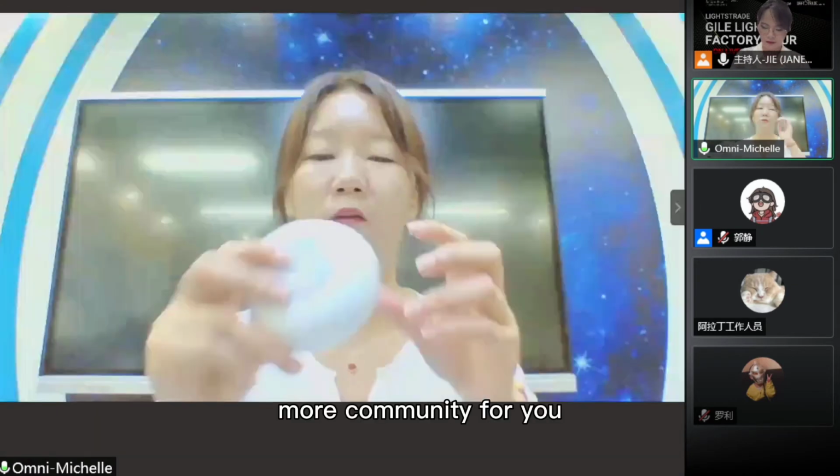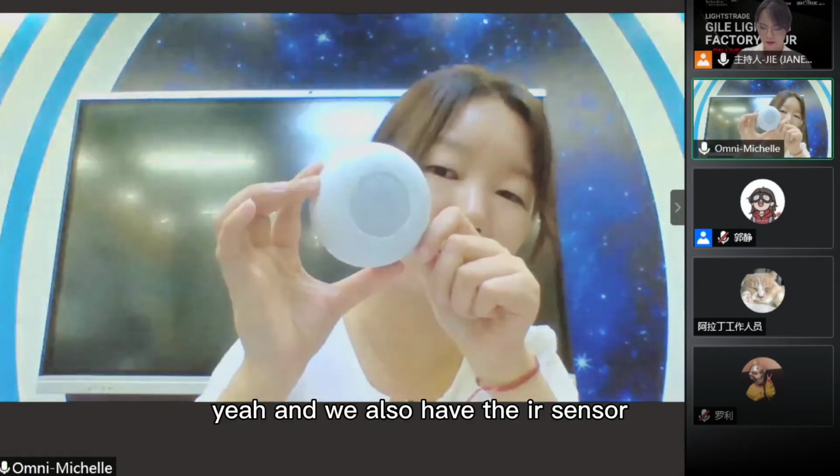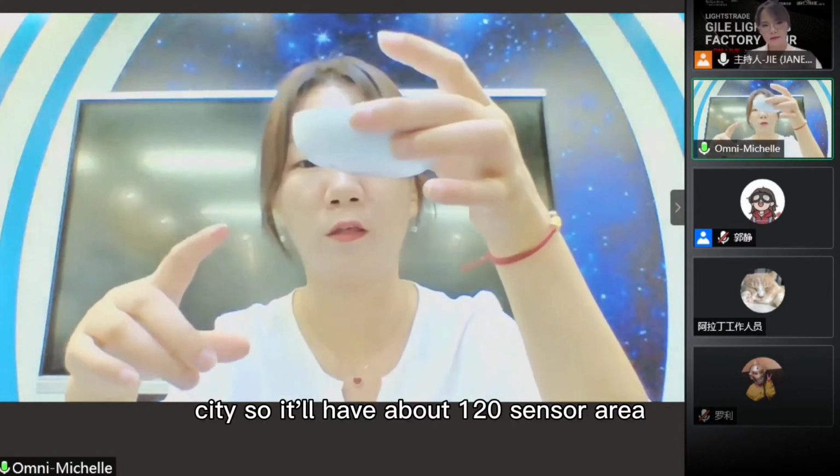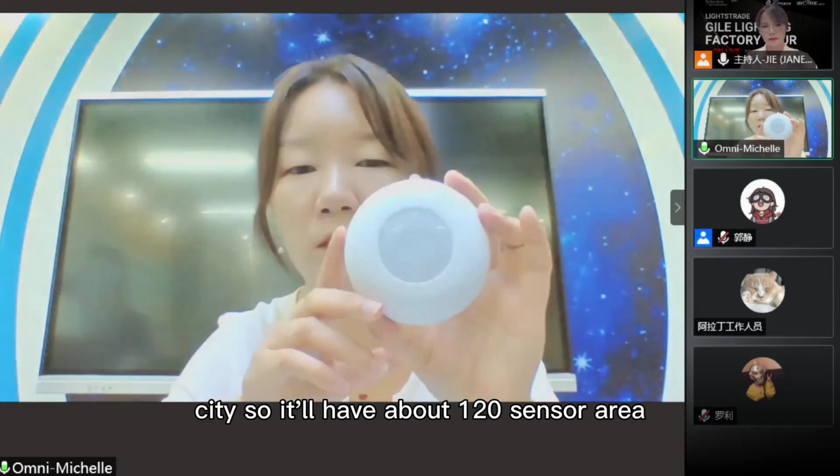Yeah, and we also have the IR sensor, like this. You can install it in the ceiling. It has about a 120 degree sensor area. It is for anti-theft.